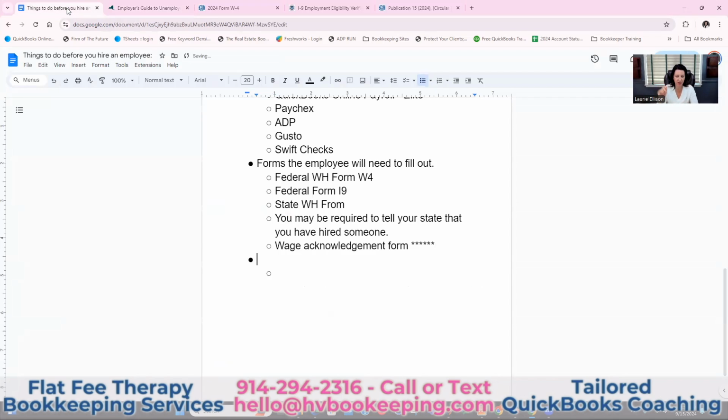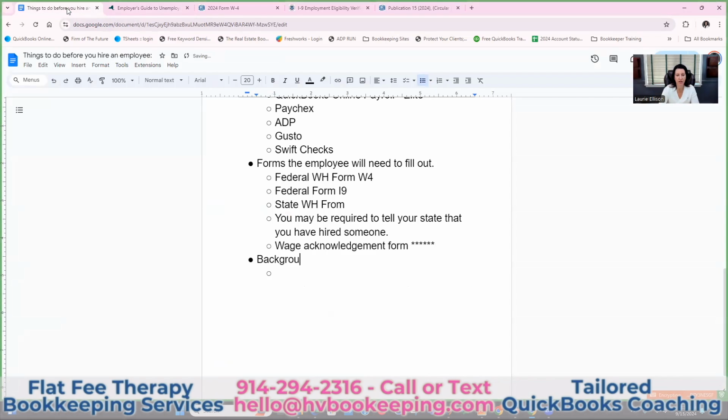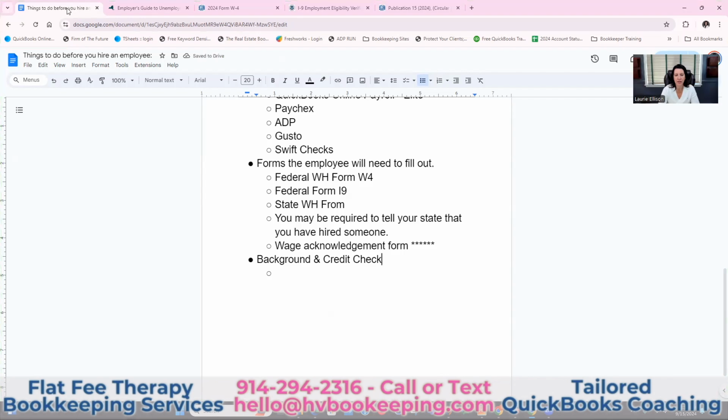Okay, what are some other things I personally believe in? I personally believe in a background check and a credit check. Okay, so why? Because I think, this is me personally, but we do this in my company. Everybody that is going to come work for Hudson Valley Bookkeeping, they go through a background and credit check. Why? Because you don't know really who you're hiring unless they're like a longtime family friend or something, and you really do know them. You don't know who you're hiring.